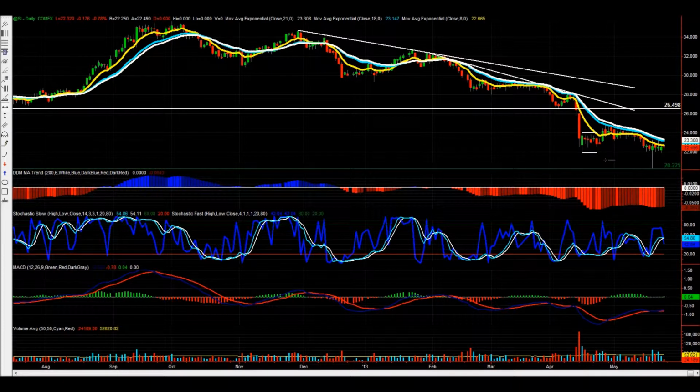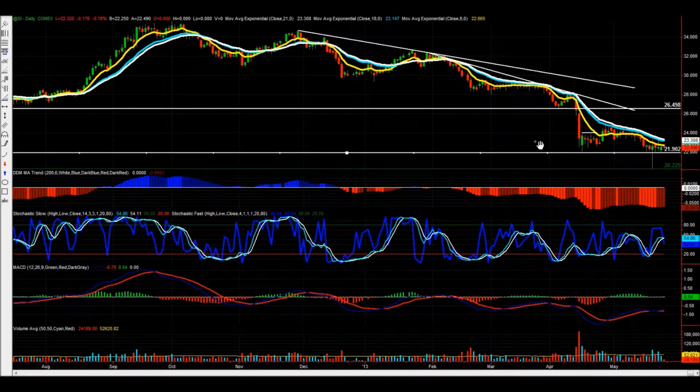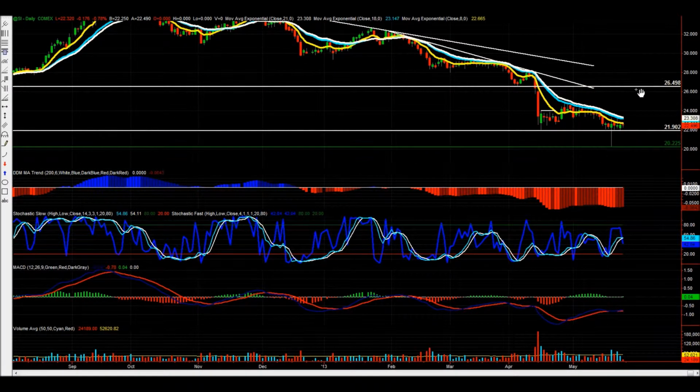I think the major support is in and around here, around 2190, and I believe that was more of a stop run, because silver is a very illiquid market. I believe that was more of a stop run. I'm looking for a pushback into maybe 2649-ish.